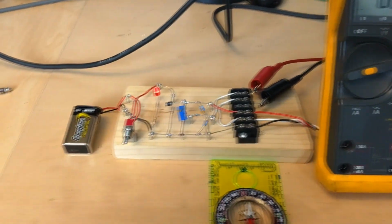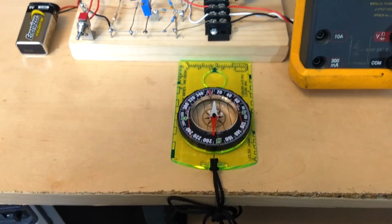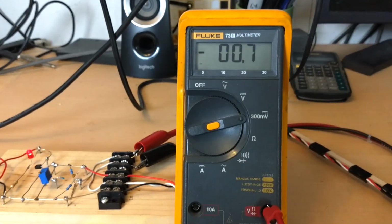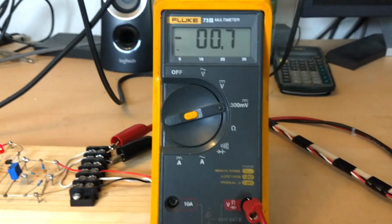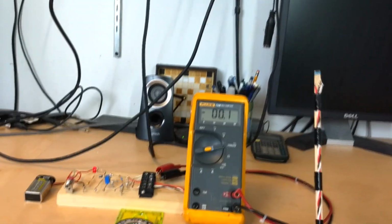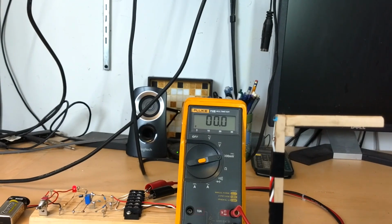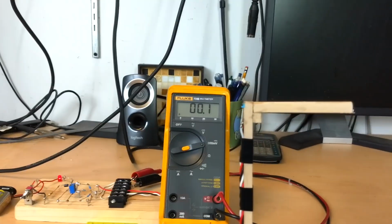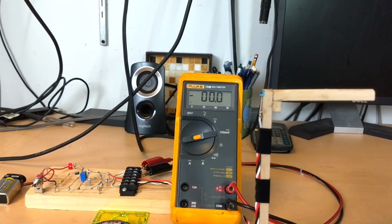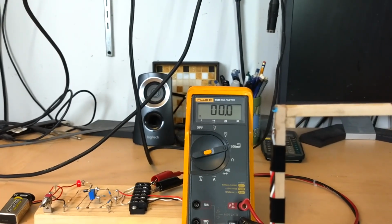Okay, here's our setup. Here's the breadboard. This time I turned it on. And here's a compass showing where north is. And here's our meter. And this time it's on the millivolt scale, because we're going to be looking at much weaker magnetic fields. And then here's the pointing stick that I described before. Now, if I get this lined up where that top cross arm is pointing east and west, right there we have a zero signal because the field is passing by the sensor rather than through it.